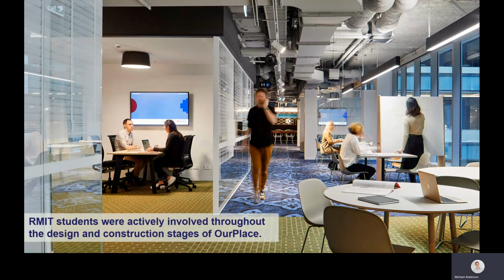And finally, our students. Our students were also actively engaged throughout the design and construction project through Our Place and helped design some of the spaces you see on these images here.